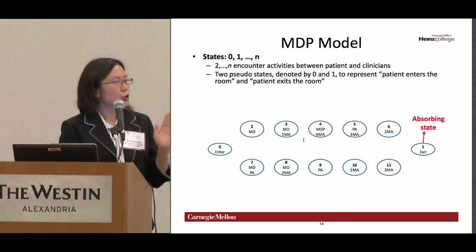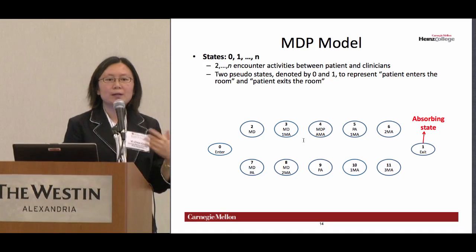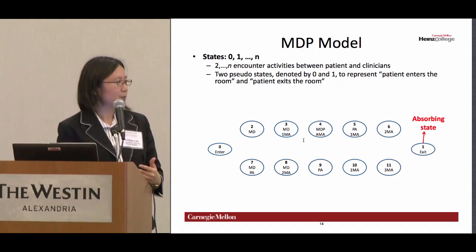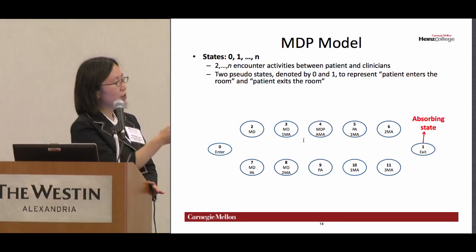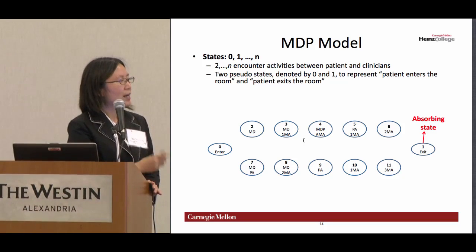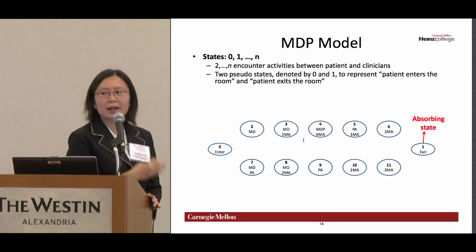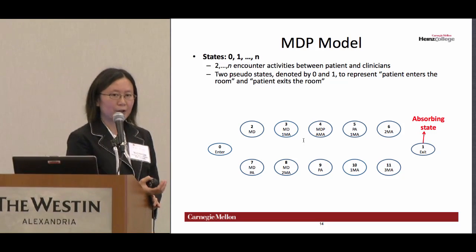So I have states 2 to n to represent the encounter activities between patient and the clinician. So for example, state number 2, MD, this is the encountering activity with a physician. State number 3 is the encountering activity with a physician and a medical assistant together.